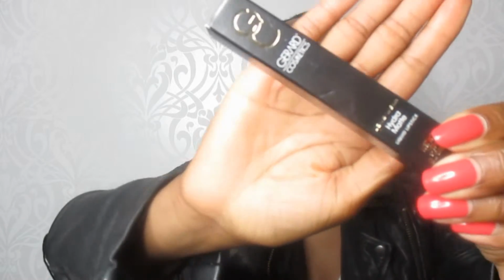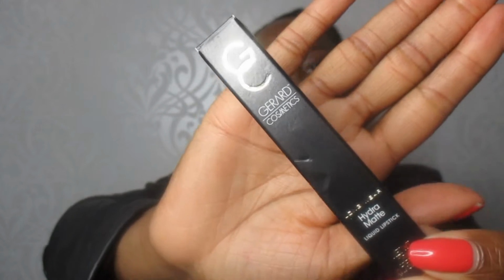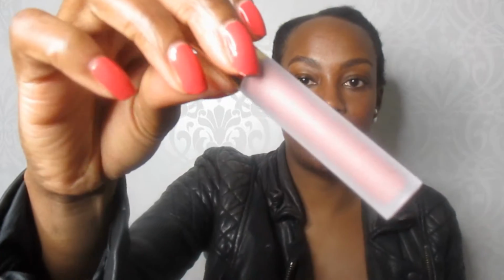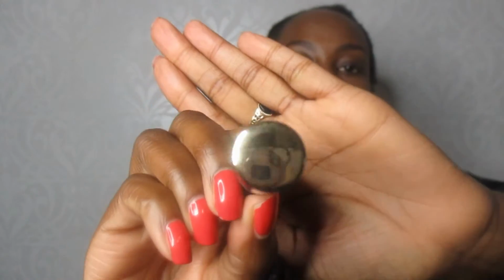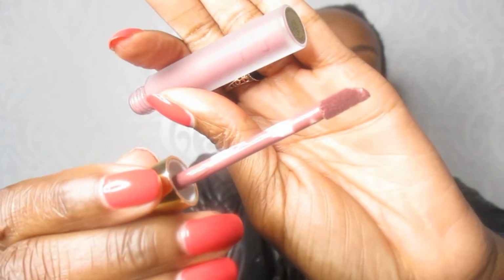And then I also picked up one other liquid lipstick, and this is by the brand Gerard Cosmetics. This is their Hydra Matte Liquid Lipstick. Hopefully you can see the packaging on that. And again, this is what you would call a nude colour. Beautiful, another really nice colour. It's got Gerard Cosmetics on the top of the lid. I'll open this up for you guys, you can have a look at the colour. So that's the colour of that.